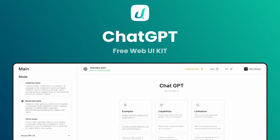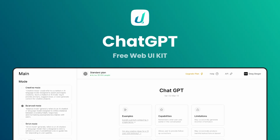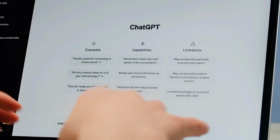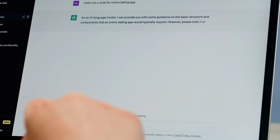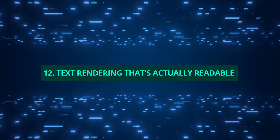The ability to take existing UI designs you admire and adapt them to your specific needs accelerates the design process dramatically. I've seen product teams use this to rapidly prototype different interface options, gathering user feedback on multiple approaches before committing to development. 12th, text rendering that's actually readable.